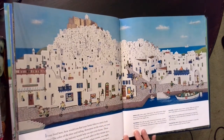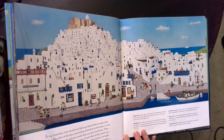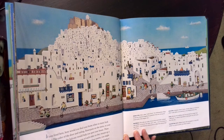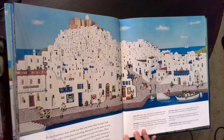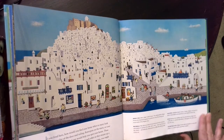If you lived here, how would you find your home when so many look alike? The colour of the door and railing, flower pots on the stairs, or your father standing on the balcony would help you spot your house. These cubed-shaped houses seem to sit on top of each other as they mount up a steep hill. Because streets are often used like outdoor rooms, you might have to dart across a tiny lane to go from your bedroom to the kitchen.